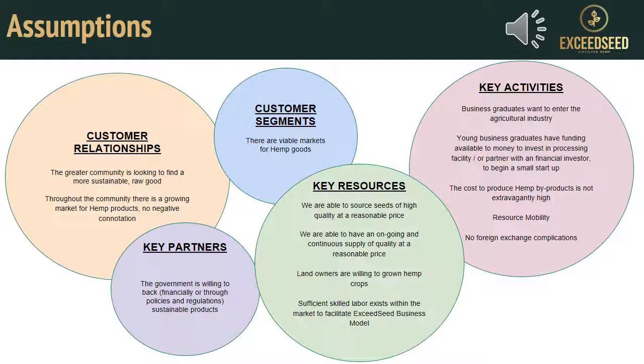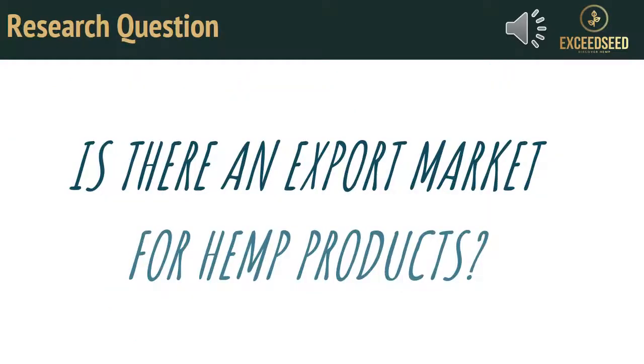Our final assumption, specifically related to the export market, is that we're not going to have any foreign exchange complications such as tariffs or taxes. Most likely there will be some kind of issue here, but for simplicity's sake, we're going to assume that there aren't any that will affect our exchange or our export.